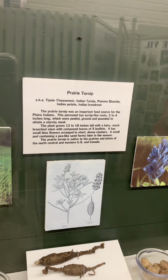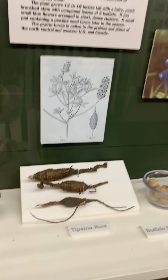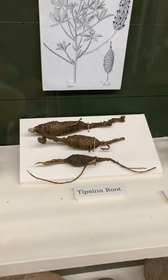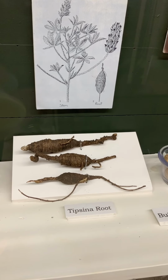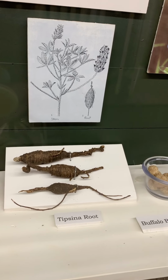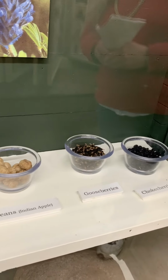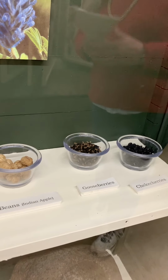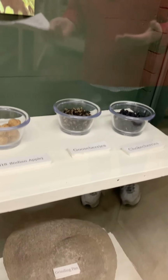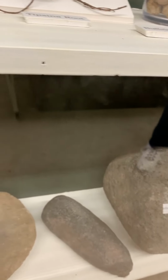It's from this root, from this plant, that we get the name Tips and Mounds for the campground and the park, and also Pomme de Terre. Tipsina was the Dakota word for that plant. And like I said, it was used kind of like what we would use potatoes as, a starchy vegetable.